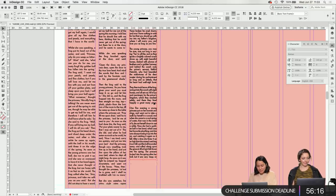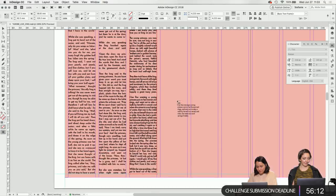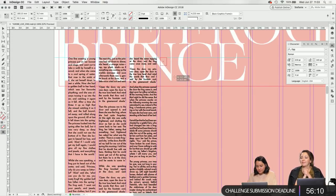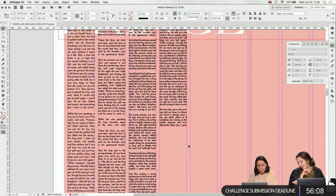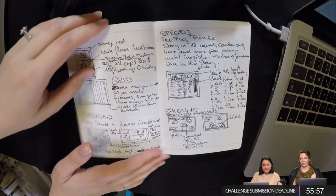Okay, so just continuing with this. I really like seeing your sketches and your notes right here because I can see the tiny little image. Do you mind if I show it? Oh, actually? Yeah, sure. Okay, bring it over. The tiny little image of your idea and how it's actually coming to life.